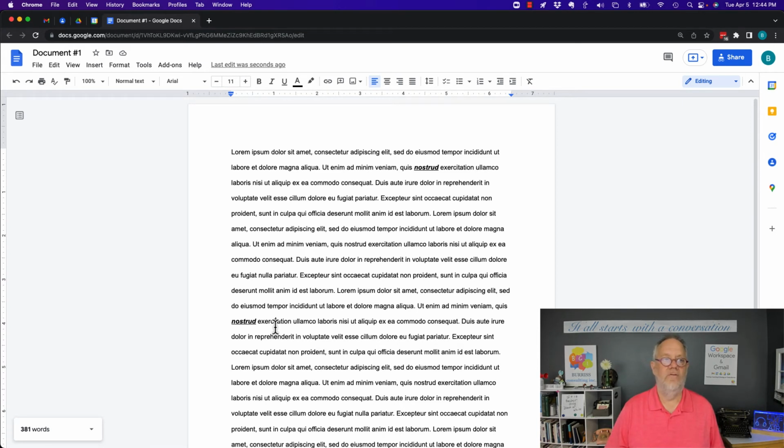There are the answers to what are the characters and what are the words in a single space, 1.5 space, and double space document in Google Docs using 11 point Arial with 1 inch top, bottom, left, and right margins.